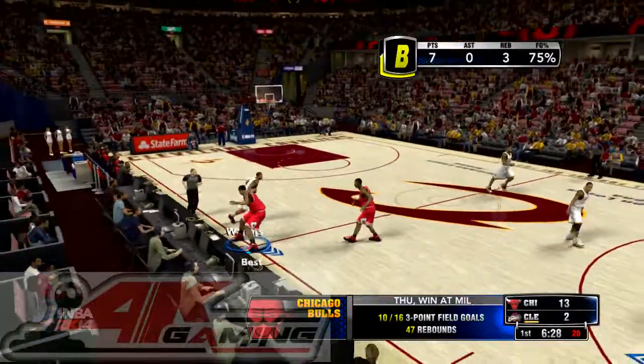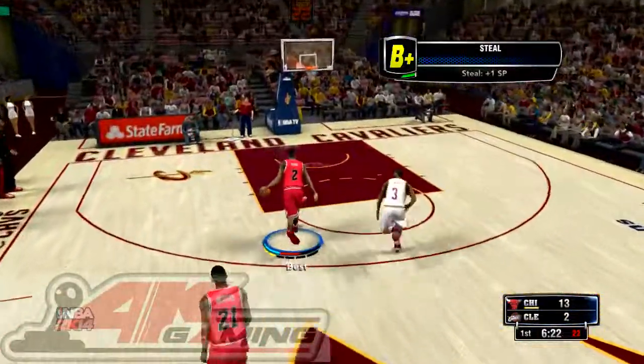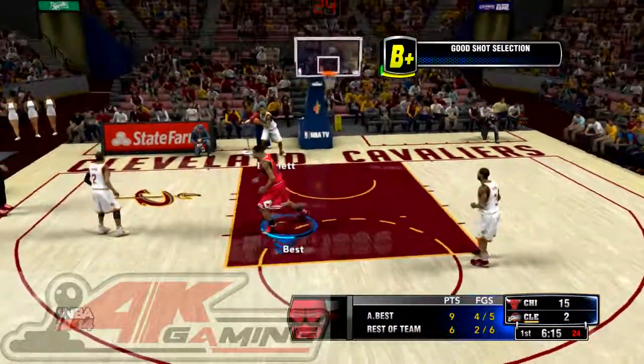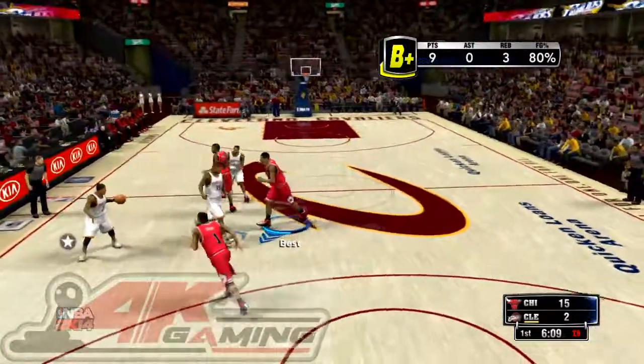Now the story is points in the paint, Clark. I mean, they're getting point-blank shots every time down. Whoops, anticipated the pass. Turnover. That's good. He's got 9. I love the aggressiveness with their approach, pounding the ball inside, and it's working. They are owning this game early. They are constantly finding lanes to the basket.